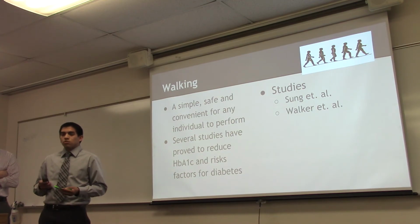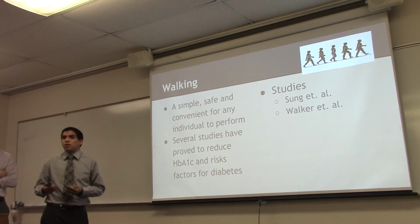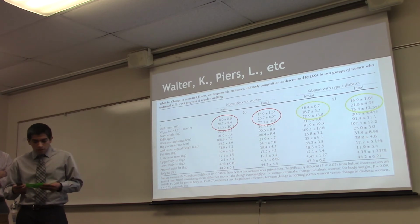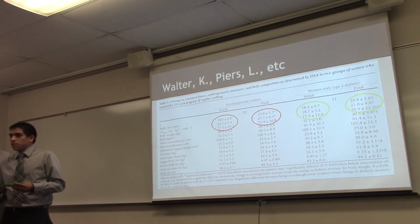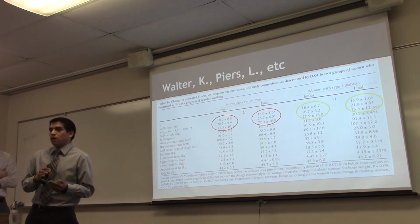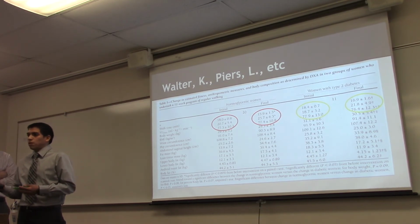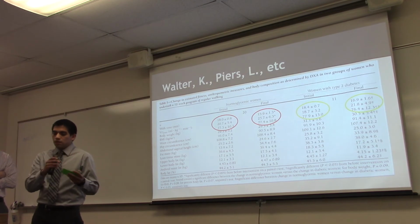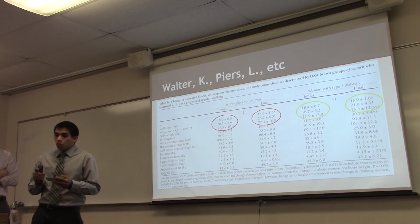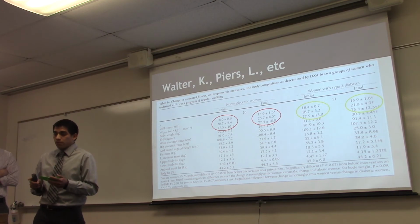I focus on 2 studies, Walker and Sons and their associates, just to see what effects walking can have on hemoglobin A1c. Walker, a little bit about this study. It was 31 participants, they were women, between 50 and 60. 11 of them had type 2, 20 were non-diabetic, so they were in the normal range as what we were looking at for baselines. It was self-paced, so they walked at their own pace. It was 1 hour per day, 5 days a week for 3 months.